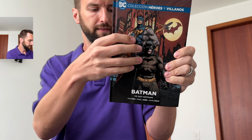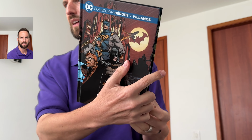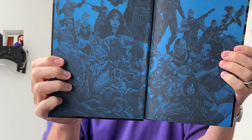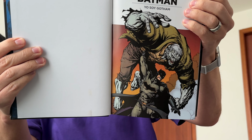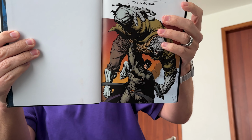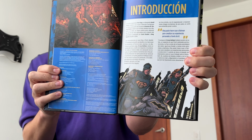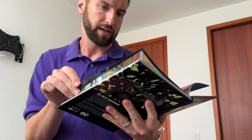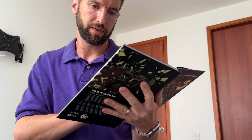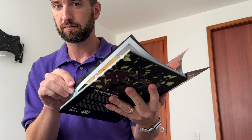All right, nice hardcover. A collection themed, Heroes and Villains collection themed page. Get Joshua Batman. Get an introduction. I'm going to just open it, so I'll take some time to read it. Introduction doesn't seem to be by anyone particularly. Doesn't say who wrote it. Just an introduction of what this arc is, what this story is, I assume.